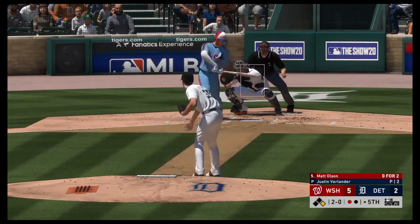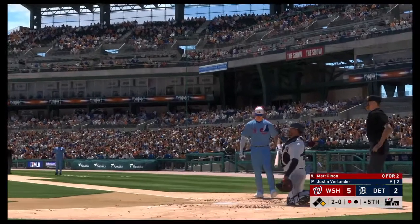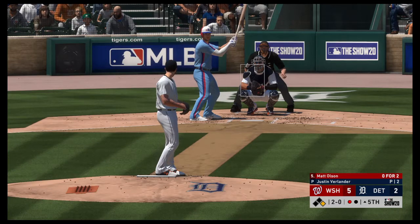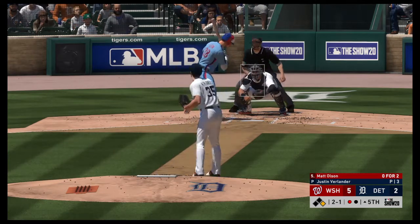The 1-0 pitch is looked at for ball number 2. Well, both of those balls have been inside, so if I'm hitting, I'm looking for something I could get my arms extended on. Probably won't come back inside for a 3rd time. 2-0 count and the pitch.